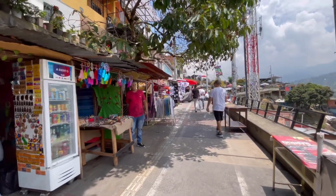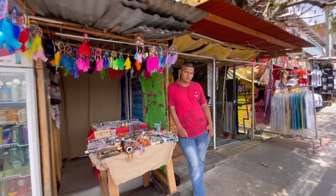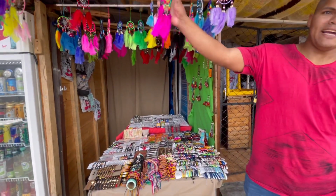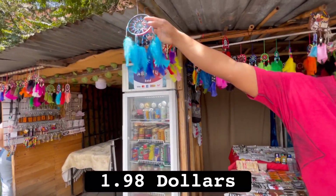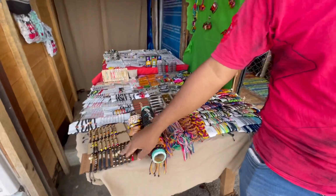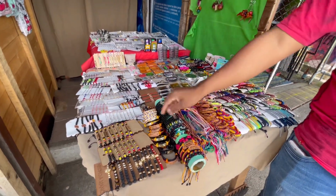They have a lot of shops with all kinds of souvenirs that you'd like to buy. Let's find out how much the prices are. Hola, ¿cómo está? ¿A cuánto cuesta cada una de estas cosas? 9,000, that's real cheap. 11,000, so it's reasonable prices. ¿Y las pulseritas? 15. 15? 15. Yes, 7. Okay. 5.